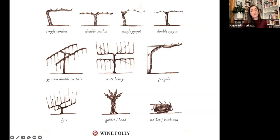Pergola, we mentioned, usually the higher trunks, grown up somewhere like Rías Baixas. Usually this is like a granite post, and then there's a pergola trellising system above, and the grapes hang down below. The lyre system is hard to mechanize. These ones are okay to mechanize, and these can't be mechanized. Lyre is also very hard to mechanize because it splits the canopy.